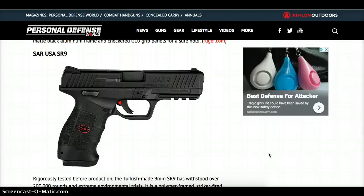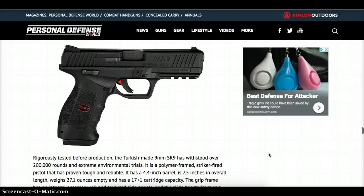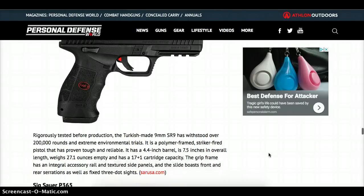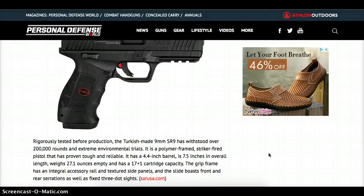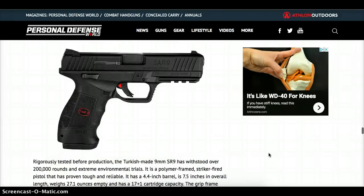We got the SAR USA SR9. Let's see, rigorously tested before production, the Turkish-made 9mm SR9 has withstood over 200,000 rounds in extreme environmental trials. If you're a fan of Suits, you might have seen this pistol before. You got yourself a 4.4-inch barrel, 7.5 inches overall, weighs 27.1 ounces empty, has a 17+1 cartridge capacity, should be more than enough to get you through most of your close combat engagements. The grip frame has an integral accessory rail and textured side panels. Okay, the slide bows front and rear serrations, as well as fixed 3-dot sights. And again, that's going to be coming out from SAR USA.